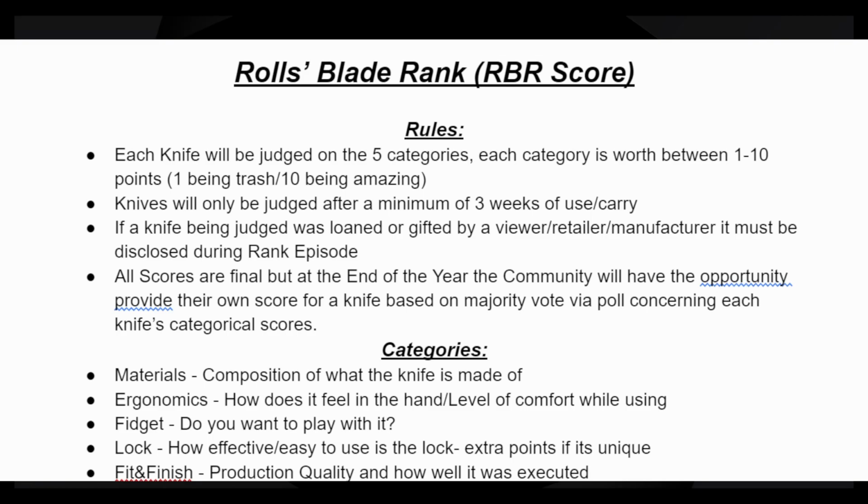Also, knives will only be judged after a minimum of 3 weeks of use or carry, and this is so I can avoid something that I like to call the honeymoon period. That occurs after you just bought a blade and you're still admiring the glow, the shine off of the blade. Nothing has been damaged, and you're still enamored with everything.